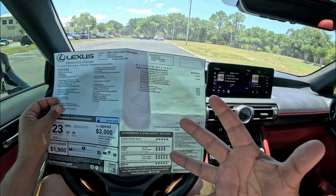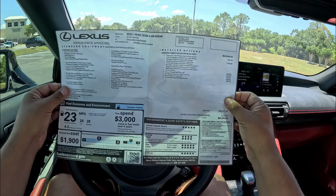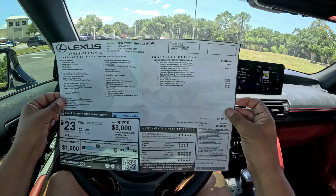This one's not equipped with the adaptive suspension that you can get on these models, but you can see all the great things, guys. 28 miles per gallon in the city. Really cool the way this car is, and pretty good spec as well.